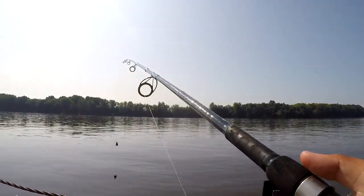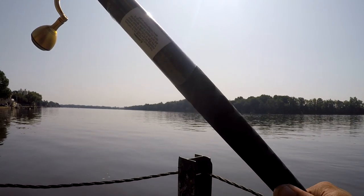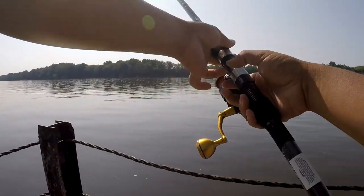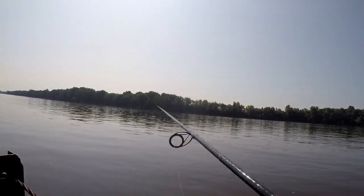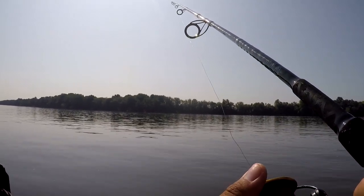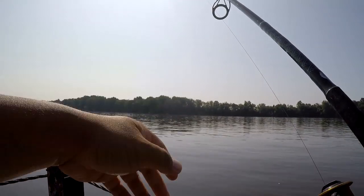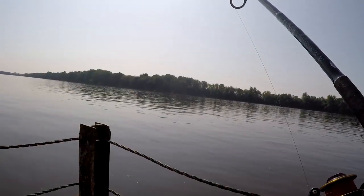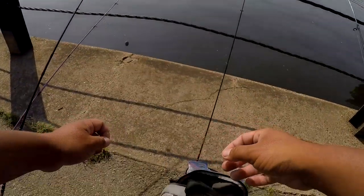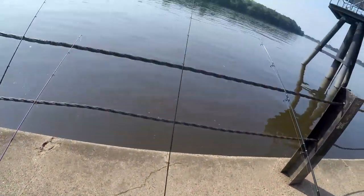I'm gonna cast the 4 ounces out as far as I can, man. I don't know, I think it's the same depth out there, but you just never know, right? There we go. Sink it all the way down. Yeah, it's actually pretty deep. Decent. Ooh, yeah, we got a hole over here. Not bad, 15 feet. If this one screams, nice fish. Oh, this one had a bite.